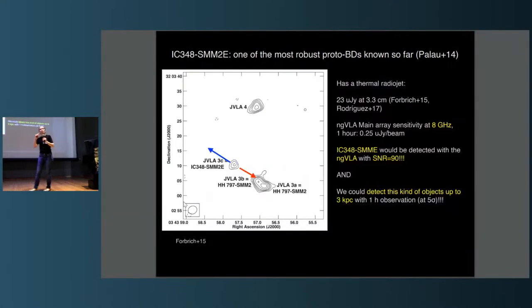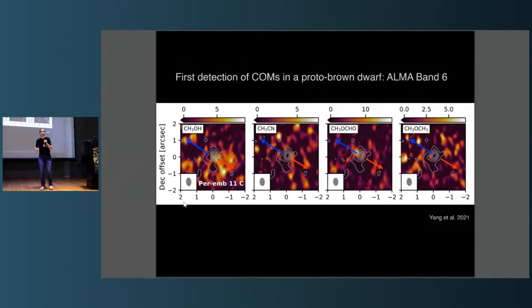In addition, this object, which is like a class zero brown dwarf, has a thermal radio jet, but it's barely detected with the VLA. So with the next generation VLA, we would detect this thing at 90 sigma, excellent, the thermal radio jet. And we would detect this kind of thermal radio jets associated with very low mass objects up to 3 kiloparsec, which is really great. And to finish, this object has complex organic molecules associated.